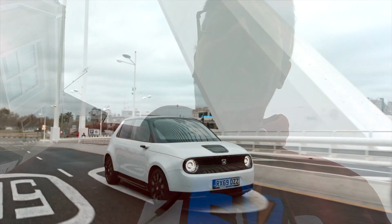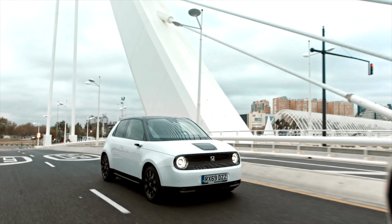Well, folks, what do we have here today? Got a range test of the Honda E. Will this car actually hit its WLTP figure? But in circumstances that it was designed for. It's a city EV. There's no point in putting this thing onto a motorway at 140 kilometers an hour and then saying that the range is crap.